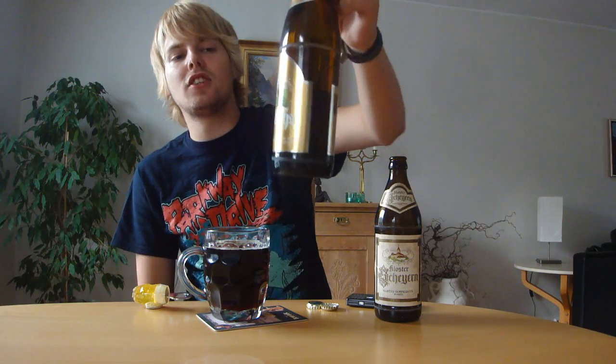So guys, I'm back with the Kloster Andechs Doppelbock Dunkel. As you see, I already poured it, but that's because my camera messed up. Apparently I wasn't recording because the lens retracted itself all of a sudden. So let's do it over. I got it poured already.